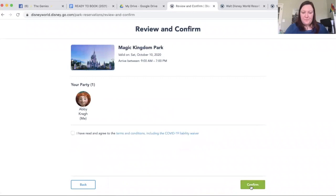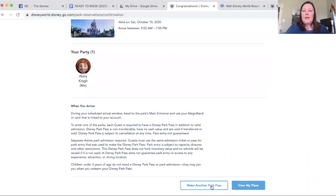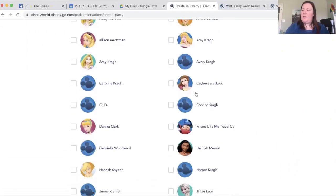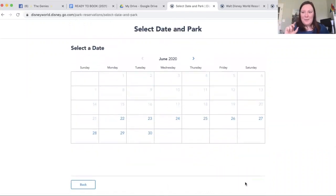So you just go through and you make all of your park reservations, and then they are going to show up in your plans. Once I finish this, I will not show you what it looks like because all my confirmation numbers are in there. But it shows up in my plans just like a fast pass would.